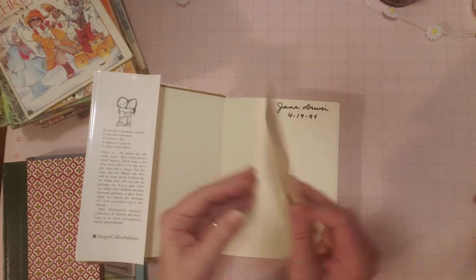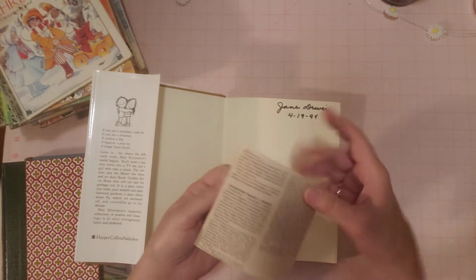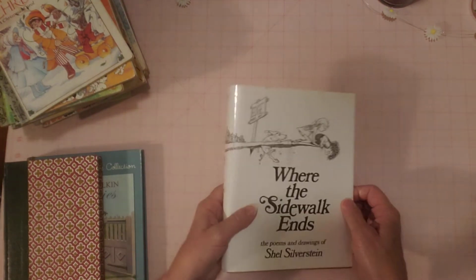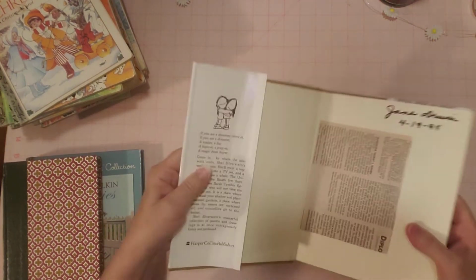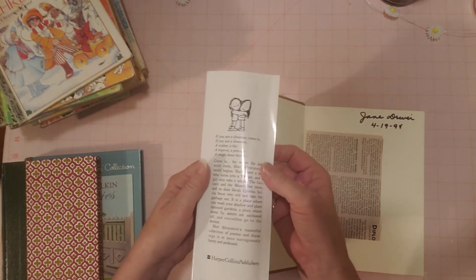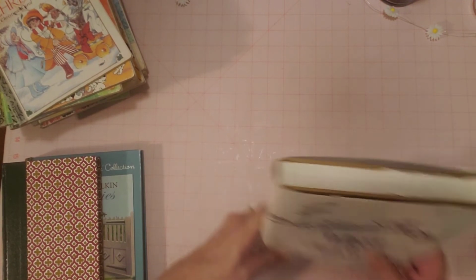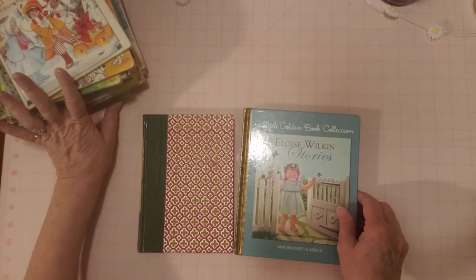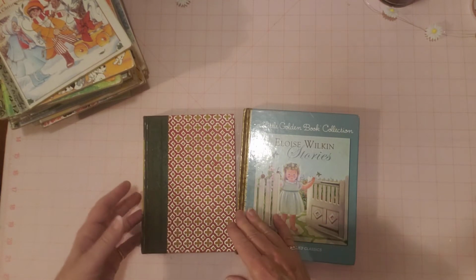And it has a newspaper article in here about when Shel Silverstein passed away. So that is in there, and I'm going to leave it in there. And the only flaw I see is on the dust cover, a little tear right there. See that? Little nick. And then this looks like it was folded. It wasn't folded when I got it, but it's a little bit creased. And that is it. So basically they're both in what I would say is excellent condition, for their age, you know what I mean? They're not super old, but they're definitely vintage.